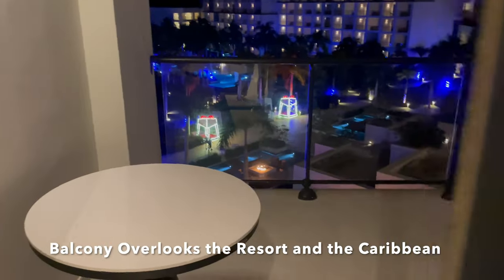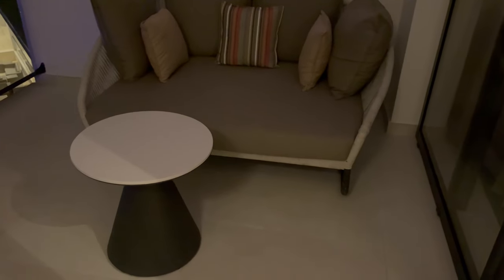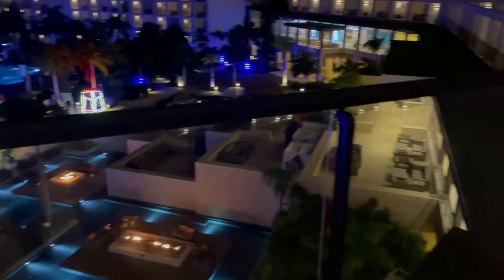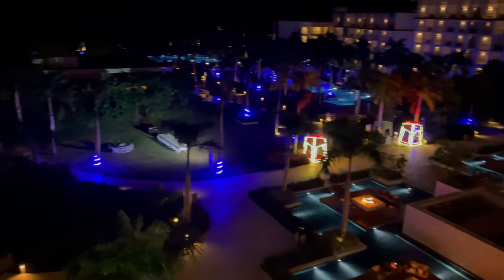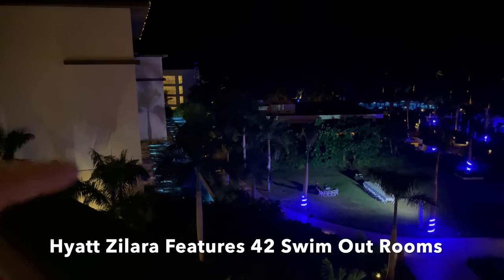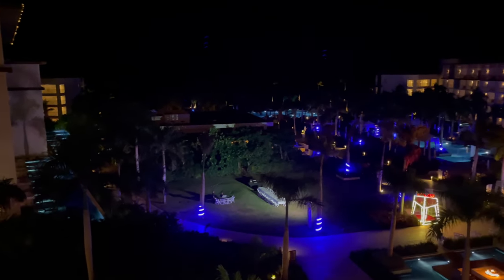But it's lit. It's overlooking the resort. There's a nice little settee, which is nice, and a table. Glass railing. And this is the resort. Over there are some swim-up rooms, which are always a favorite. They actually have 42 swim-up rooms on this property.